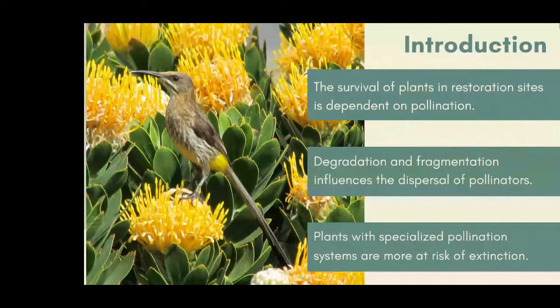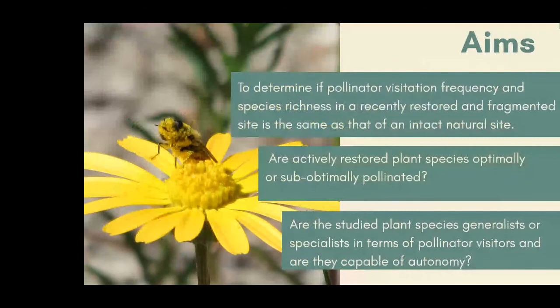Thirdly, plants with specialized pollination systems are more at risk of extinction due to only having one or relatively few pollinators. On the other hand, generalist plants are less at risk. They use a wide range of resources. However, we need to test this in the restoration context. So the aims of our project were to determine if pollinator visitation frequency and species richness in a recently restored and fragmented site are the same as those of an intact natural site, and also if actively restored plant species are optimally or suboptimally pollinated. Thirdly, we also looked at the studied plant species to determine if they are generalists or specialists in terms of pollinator visitors, and if they are capable of autonomous selfing at all.